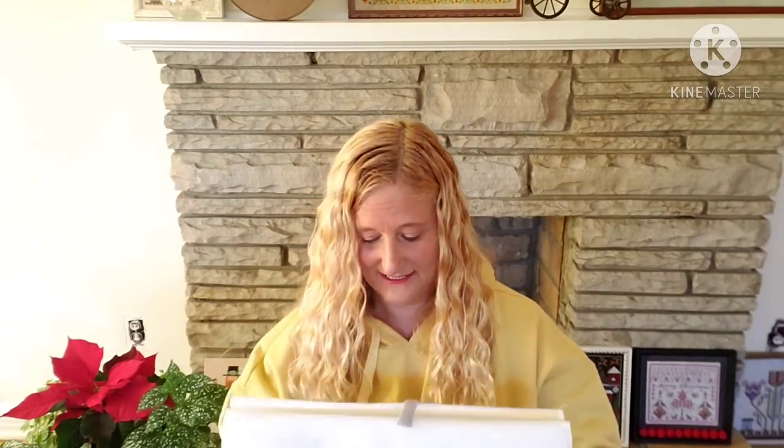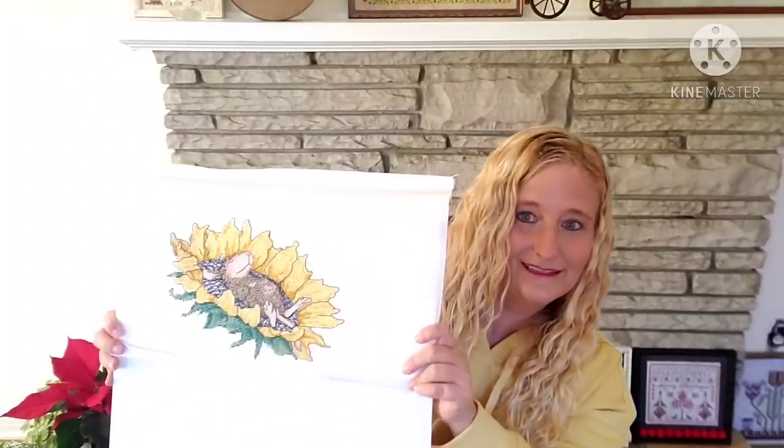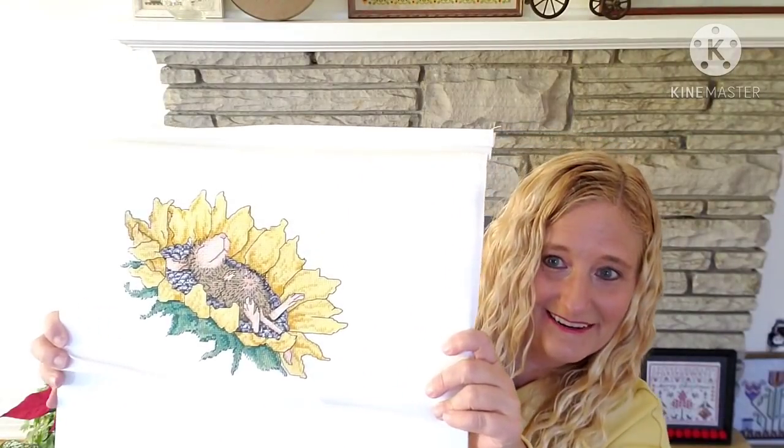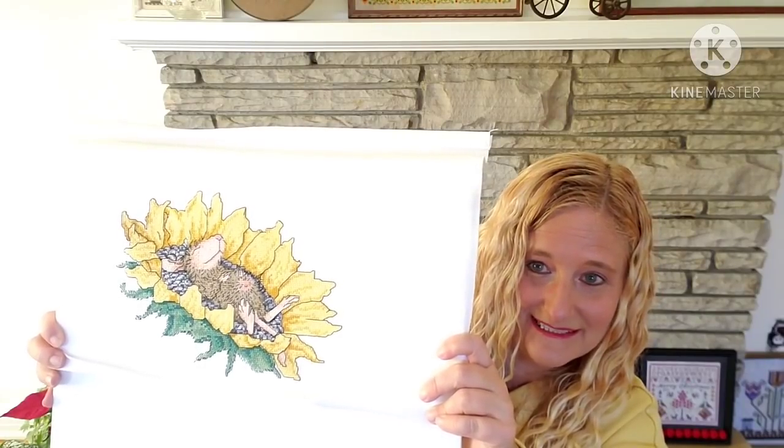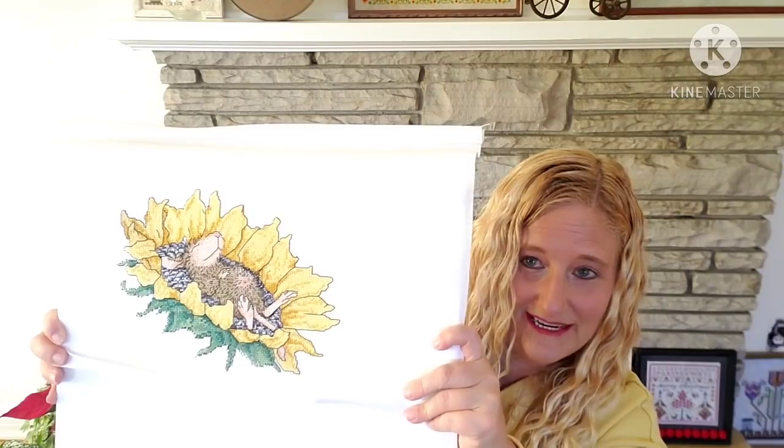So the first piece I'm going to show you that I've been working on is the House Mouse design. I started this in the spring of 2019, and this is actually my first finish in January. Through the chaos and mess, I had to finish him up, and there he is, super cute. I absolutely adore this piece, and I didn't put the stem on it because I have an idea for a finish for this piece. So I'm excited that I have a finish for the year.